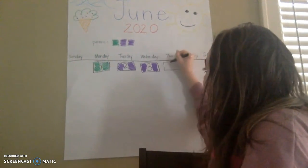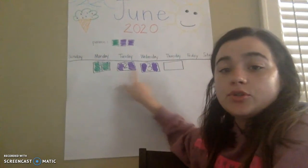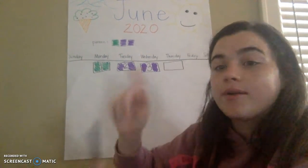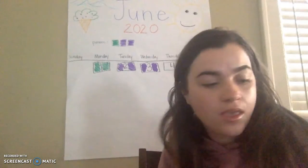And I just put my rectangle in. And now let's look at our numbers. I have 1, 2, 3, 4. That's right. The number 4 comes next. So Miss Sarah's going to write the number 4 in her box.